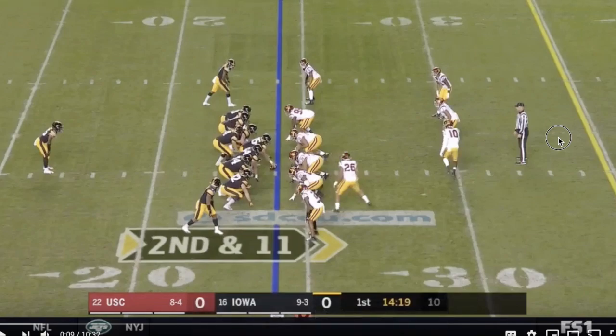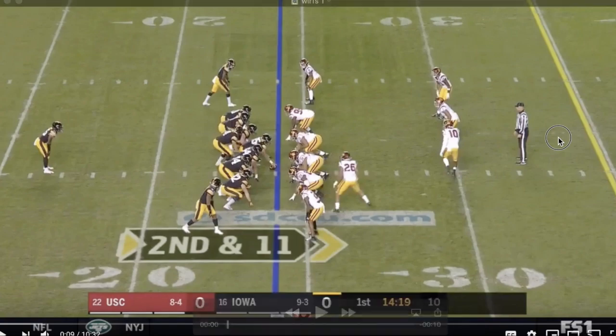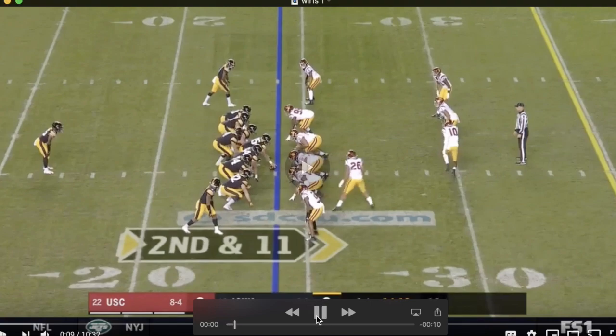Today we're going to be looking at Tristan Wirfs, the right tackle for Iowa. So here he is, number 74. This guy's definitely a potential number 4 overall pick for the Giants, a guy who blew it up at the combine, and we'll see if they fall in love with that.